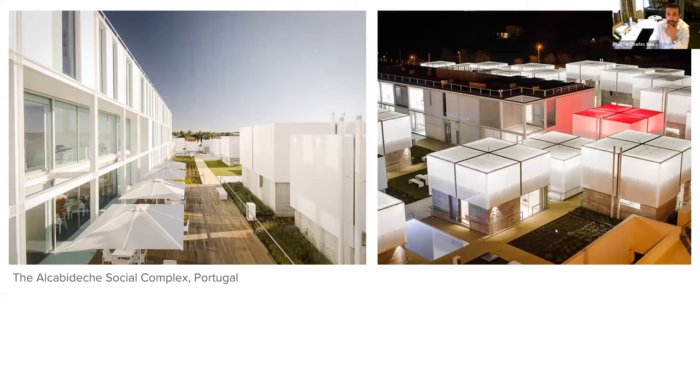Another example is also senior housing, again in Portugal, where there's no clear circulation. When you're around one of those cubes which constitute housing for individuals, you're lost, you're in a maze. And people with some disorientation are even further lost and need help and assistance. I don't mean to put all the non-dementia-friendly examples in Europe, but it happened that I pulled those examples.